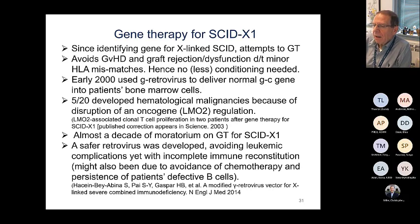Another very exciting option is gene therapy. Gene therapy for X-linked SCID has been something that people have been envisioning for many, many years. Actually, the earliest studies in gene therapy for X-linked SCID already began in the early 2000s. They used a retrovirus, a gamma retrovirus, to deliver the normal gene into the patient's bone marrow cells, and then they infused the cells back into the patients.